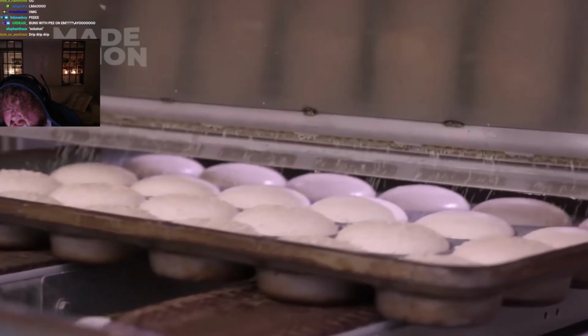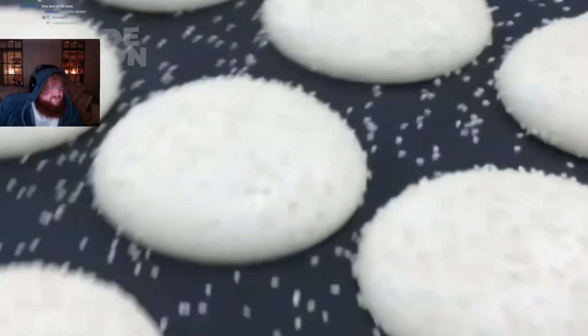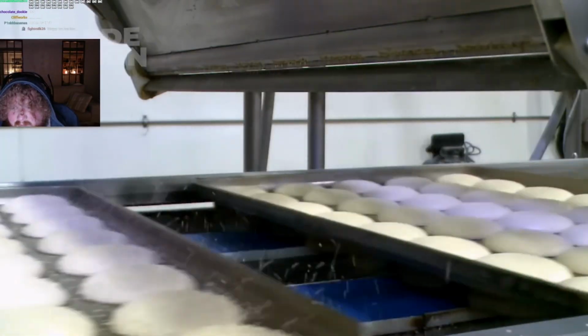Then comes the sesame seeds. A seeding machine evenly sprinkles the seeds onto each bun, adding that signature look and a bit of crunch. The sesame seeds aren't just for decoration though, they also add a subtle flavor to the buns.